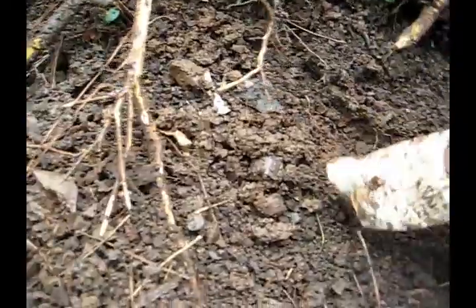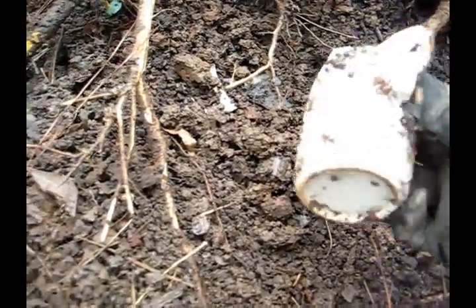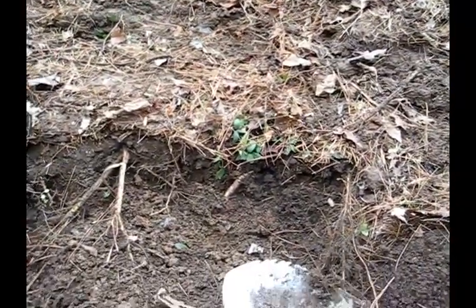That looks like a teacup. Nothing on it. A little spout cup or something. There's a top. Alright, let me dig that up a little bit more. I'll get back to you.